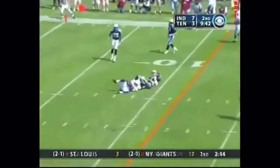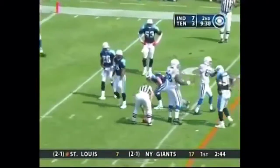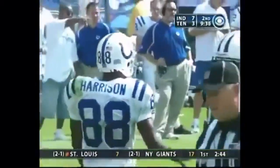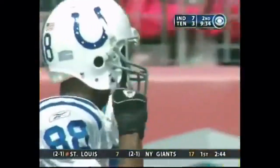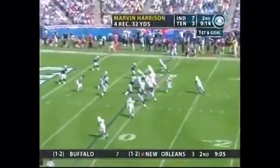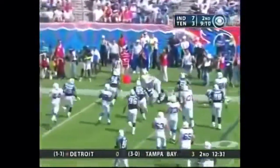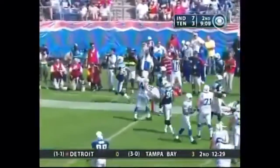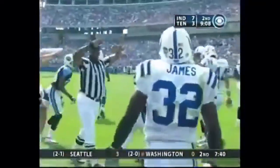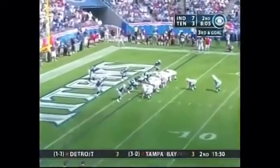Manning throws. It's caught on a dive, picked up by Harrison. Tackled by Lamont Thompson. He's down to the 9-yard line. On a 3rd and 6, he picks up 9 on the play. James is back in the backfield on 1st and goal with a block by Fletcher. Here is Edgerrin James slicing his way down to the 2-yard line and picks up a hard-earned 7 yards.